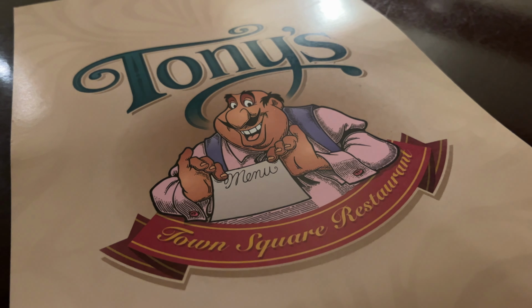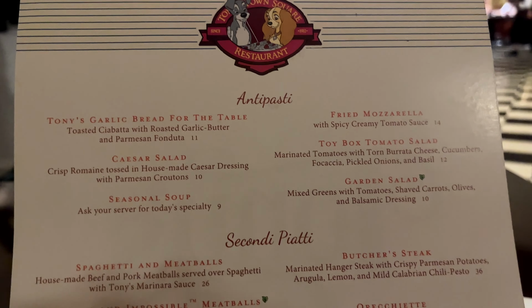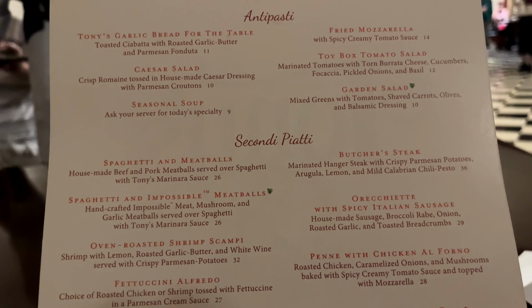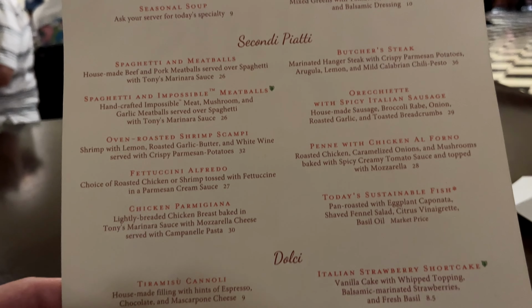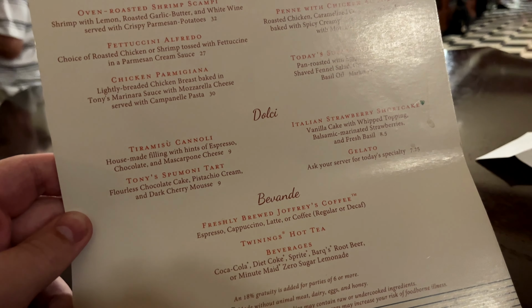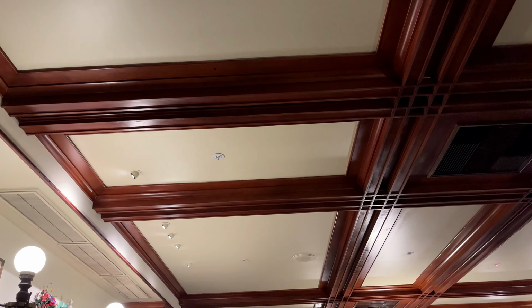One immediate change I noticed was the menu once again being overhauled. It looks like a lot more classic Italian dishes being installed in this location over things like pizza that we often saw on the menus of the past. One unfortunate change was the elimination of the complimentary bread service that we used to experience here. It is now an upcharge item.